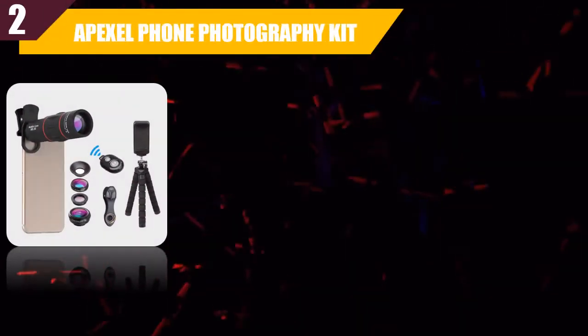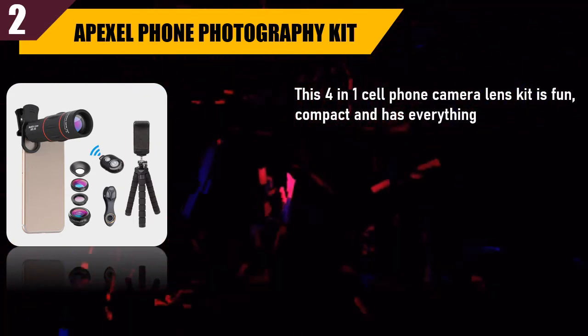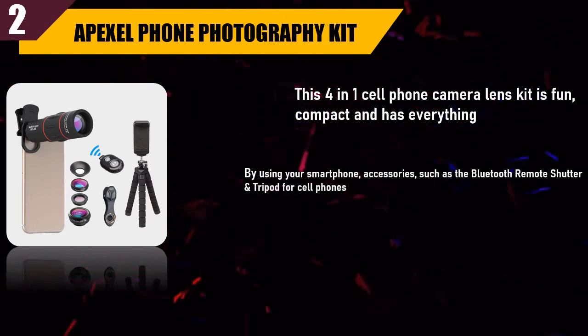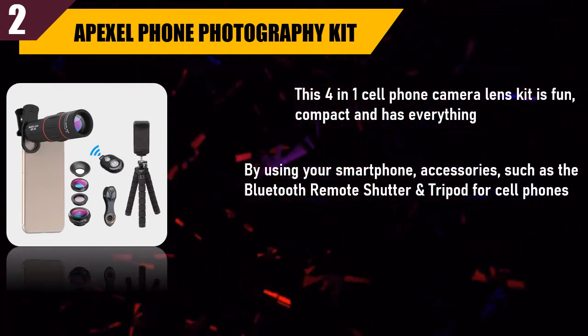Best of 2. Apexel Phone Photography Kit. This 4-in-1 cell phone camera lens kit is fun, compact and has everything. By using your smartphone, accessories, such as the Bluetooth remote shutter, and tripod for cell phones.